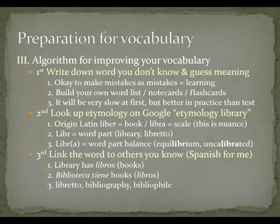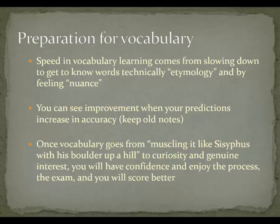So let me give you some take-home points. Speed in vocabulary learning comes from slowing down to get to the word, knowing the words technically by their etymology, but also by their feeling and nuance. So the etymology of library versus libretto versus equilibrium and recalibrate, those are nuance. So etymology is where you start, and then as you get better at this, you're going to get good at these feelings and getting the nuance from them.